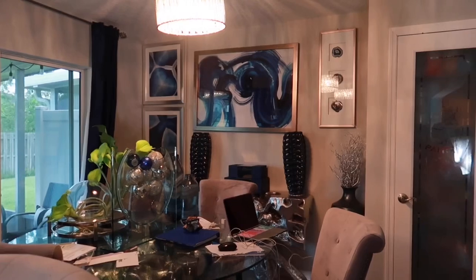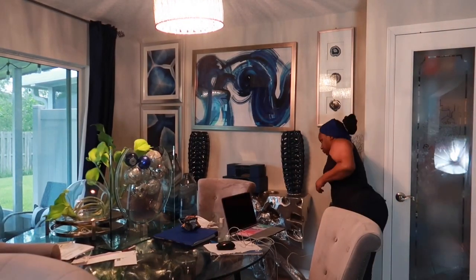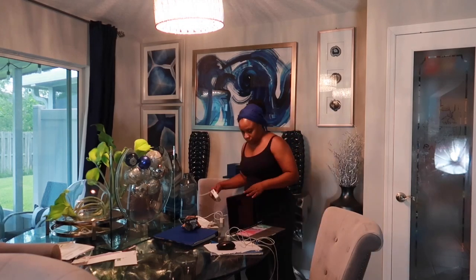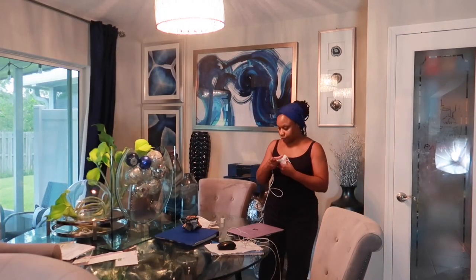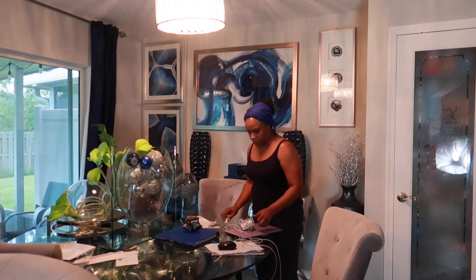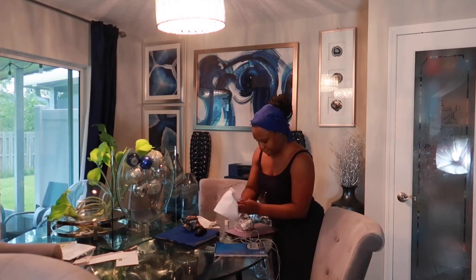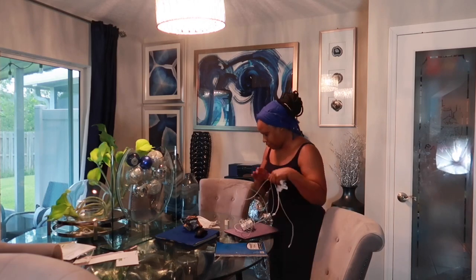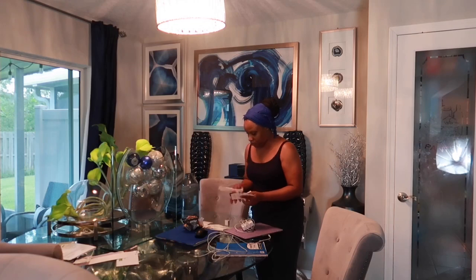Okay, lifestyle lovers, so now that the living area is all clean, I am going to move on to the dining area, which is also a part of the kitchen on the lower level of my home. Right now, as you can see, the table is filled with laptops and mail and all types of items, so I'm just going to go ahead and clear the table off, and of course use my Sprayaway glass cleaner to clean the table and all of the decor items that are located on the table.